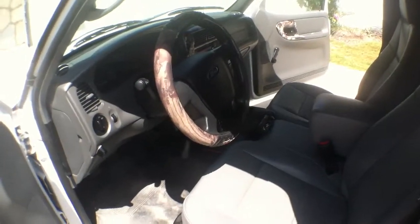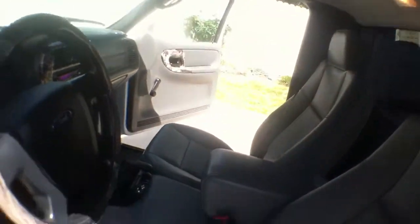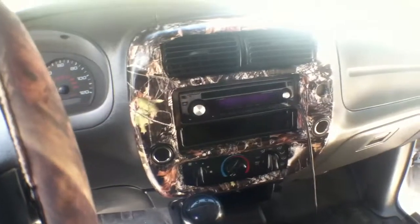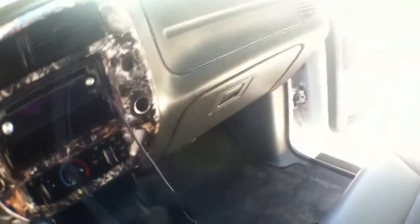Alright, so we're inside the truck right now, and as you'd expect with a commercial vehicle, there's virtually no storage. The only storage I really have is the compartment underneath the radio and the compartment underneath the AC controls and the glove box. That's the only real storage, and then a little bit behind the seats here. So, the camo, if you're interested, I'll put a link to that below as well. It's on both the doors and the center bezel there.